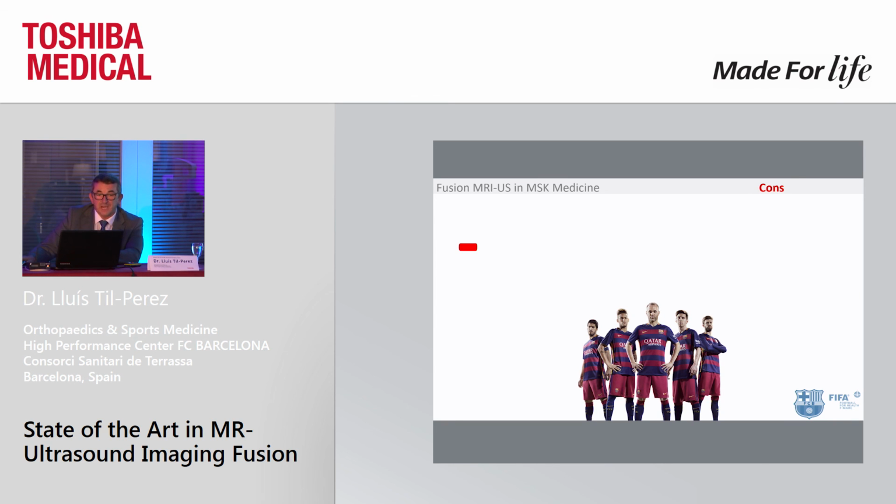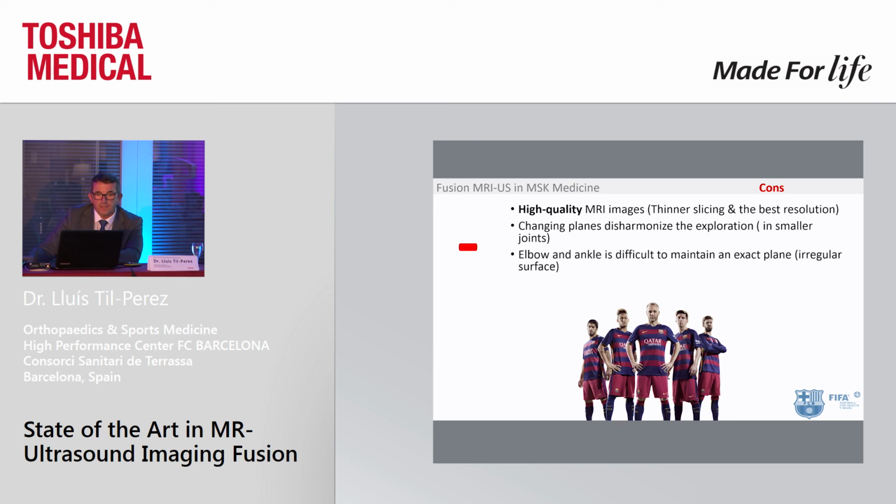Changing planes sometimes disharmonizes the exploration, especially in smaller joints. In the elbow and ankle it is difficult to maintain the axial plane because of the irregular surface. And in small joints, like the fingers, the arterial pulse of the sonographer makes the image pulse as well because of too much exactitude of the tracker. Maybe it could change in the future.